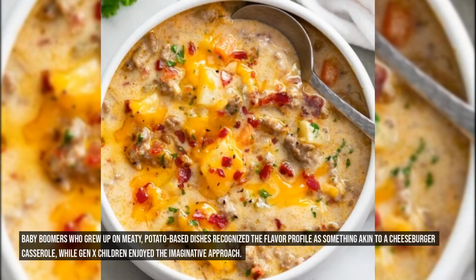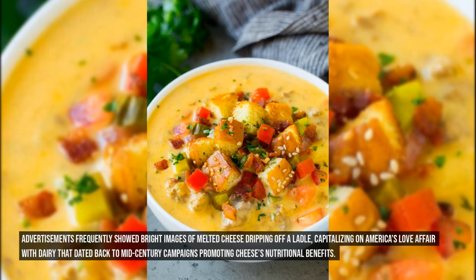Baby boomers who grew up on meaty, potato-based dishes recognized the flavor profile as something akin to a cheeseburger casserole, while Gen X children enjoyed the imaginative approach. Advertisements frequently showed bright images of melted cheese dripping off a ladle, capitalizing on America's love affair with dairy that dated back to mid-century campaigns promoting cheese's nutritional benefits.